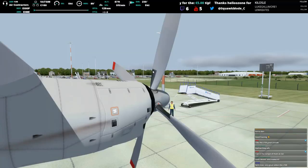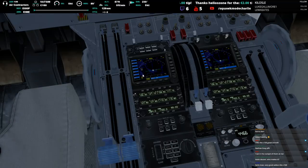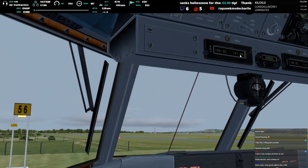Release parking brake. Right, so cruise altitude for 180 is set.